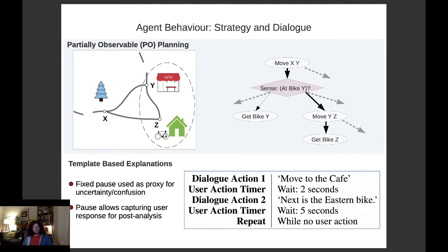So the fixed pause is used in two ways. In the first sense, it's just used as a lack of action proxy for uncertainty or confusion, and the user would benefit from some more information or elaboration or explanation. But it also allows us to use that time in post-processing to observe what the user was up to. Were they looking confident as they moved? Did they look confused and sit unsure? What was the mouse doing?